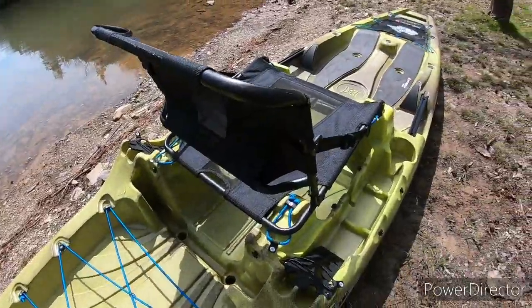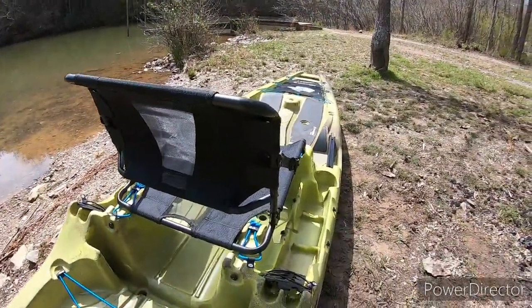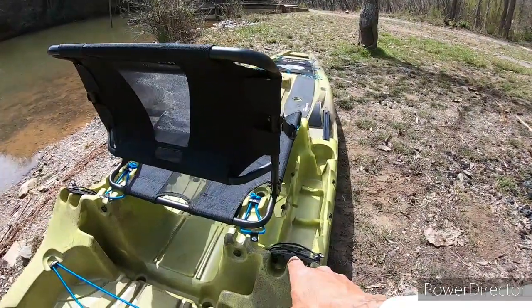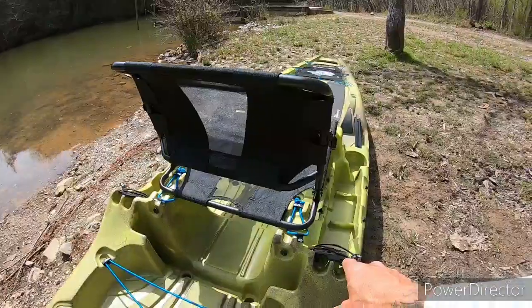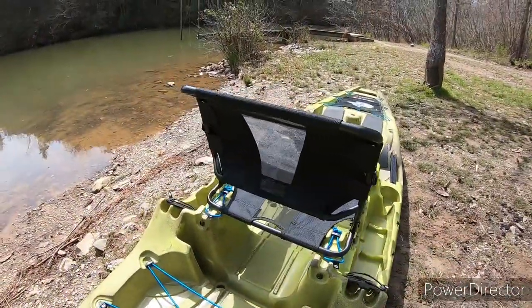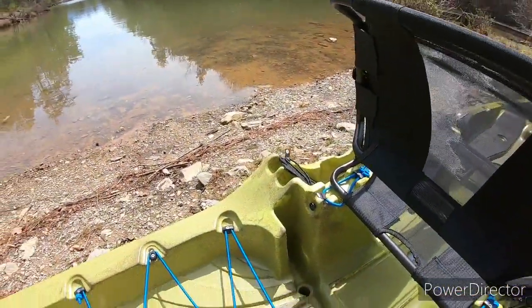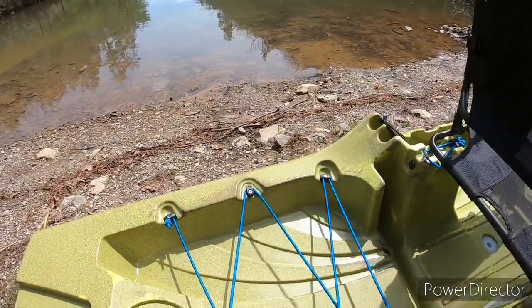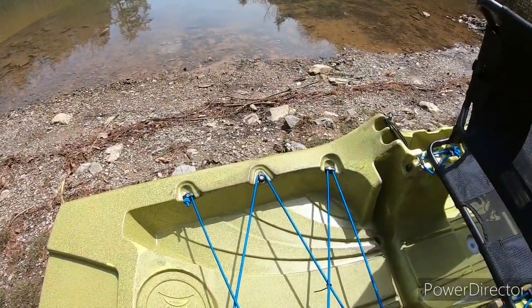Moving on back. Now this is, I'm gonna get a little corny here. I thought this was a cool thing. They got two double barrel rod holders, which with it being an Outlaw double barrel, I thought that was really awesome. And you got two scupper holes back here in this area, and you got some bungee back here in the tank well. It's very spacious back here.